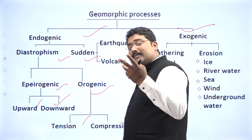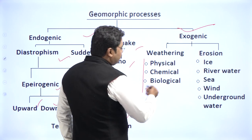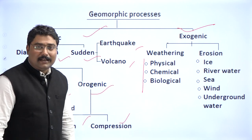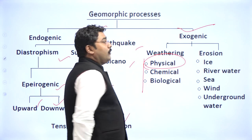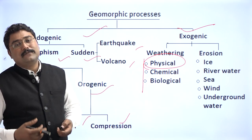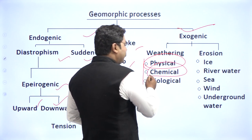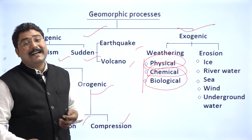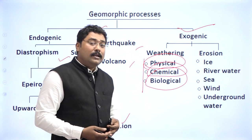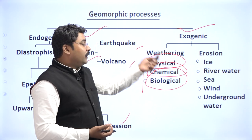Exogenic have two parts, weathering and erosion. Weathering is of three types: physical, chemical and biological. Physical is due to temperature change, freeze and thaw, all these. Chemical is due to chemical reactions. And biological, when the decay and disintegration of rock are done due to biological involvement.